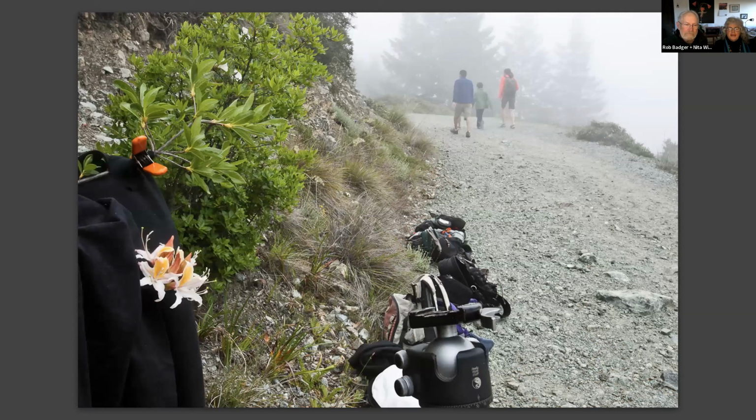And some of these flowers have wonderful fragrance. If you haven't experienced the Western azalea, if you ever get a chance to be around it, the fragrance is just wonderful. And this is the stage road on the way up to the West Point Inn, a place that we would go and volunteer a lot, and was a wonderful place for photographing. So either on the way in or the way out, we often would photograph.